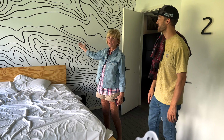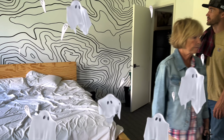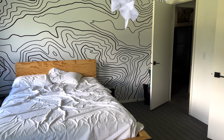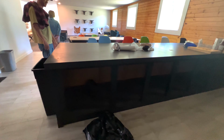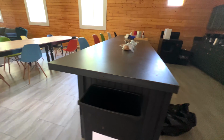And is this another wrap? Another wrap. That's a topographical wrap. Map of Franklin Street. So they do custom work. I didn't know Bo made all this. Yeah, I just first came on and I didn't do that. How long ago did you do this? Probably a year and a half.